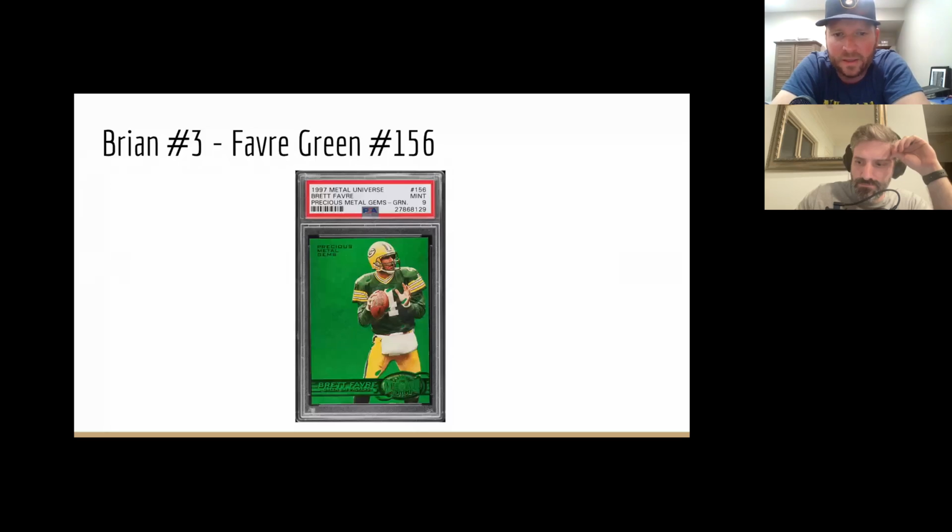It's just iconic. So I mean, I have the red. I'm most likely never going to get the green. So the red's the best I'm going to get with it. It still looks really cool because it's a nice contrast. But definitely, if I had a choice, the Favre green would be it.